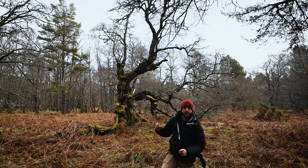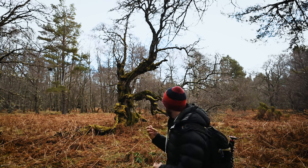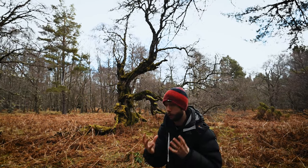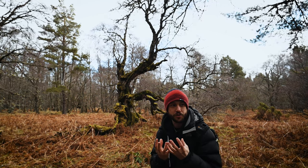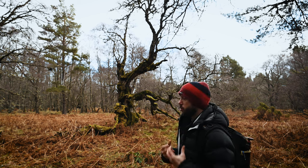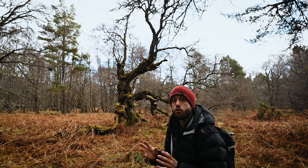Now, as I was walking around the loch, I spotted this tree, and this tree looks incredible. It's so gnarly and twisted and old, and it's like the perfect subject for my woodland photography. It's absolutely beautiful and it's got so much character and history, but the conditions aren't perfect at the minute because obviously there's no mist or anything like that to give it that mysterious vibe. But I'm gonna have a go at photographing this because it's just too good to miss.